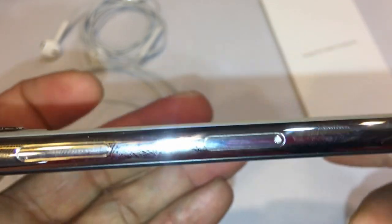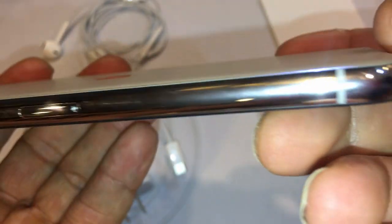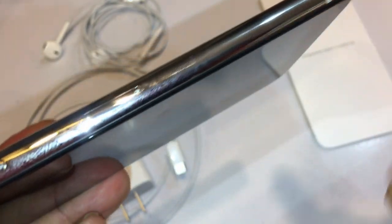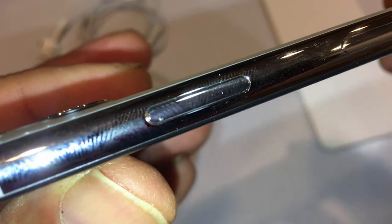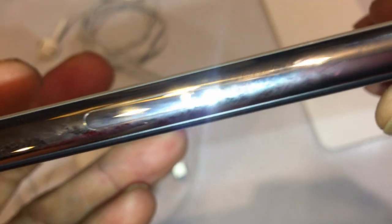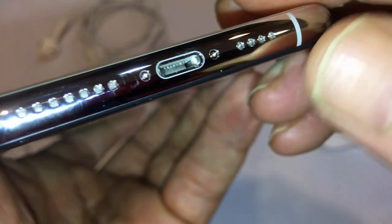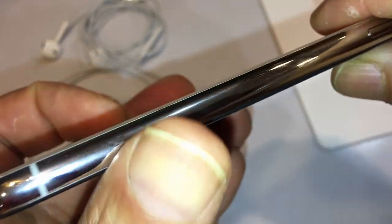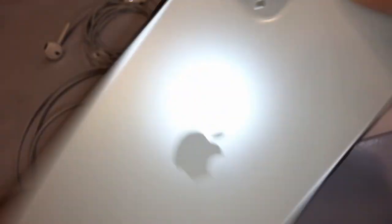I'll be switching out my iPhone XS Max SIM and putting it in here. So I see 1, 2. Make sure you get a good look at that. Four, five. So five of these lines, six of these lines, whatever they mean.